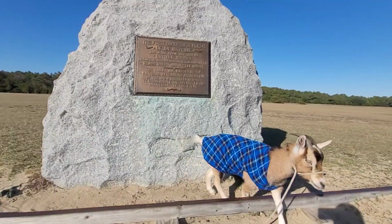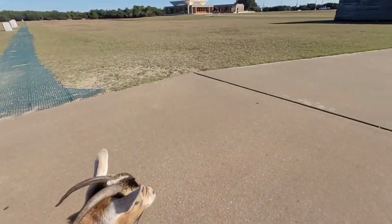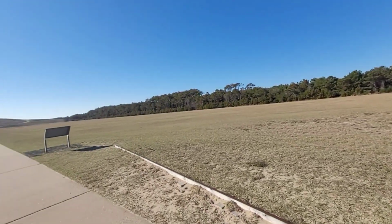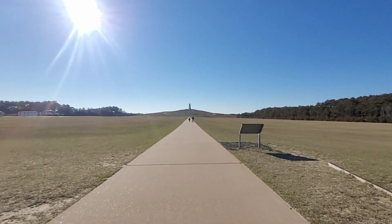You getting some scratches on this big monument? Alright, we've officially got some scratches on the place that was marked the first successful flight. Now we're gonna go check out this monument.